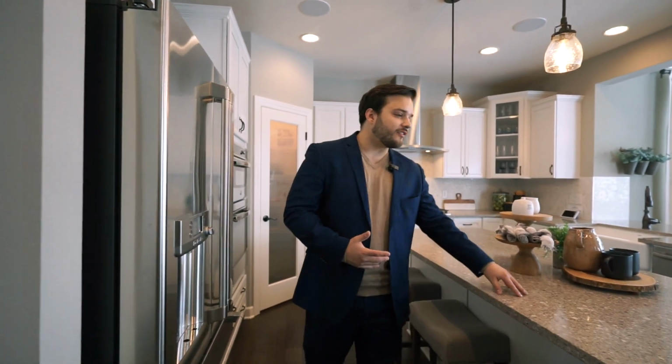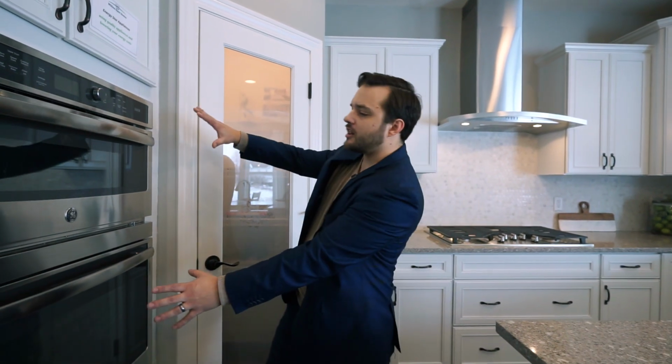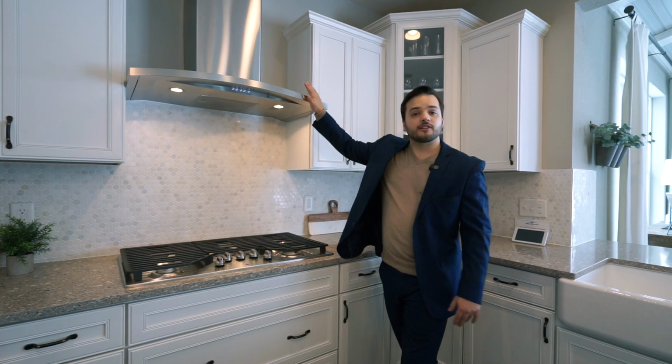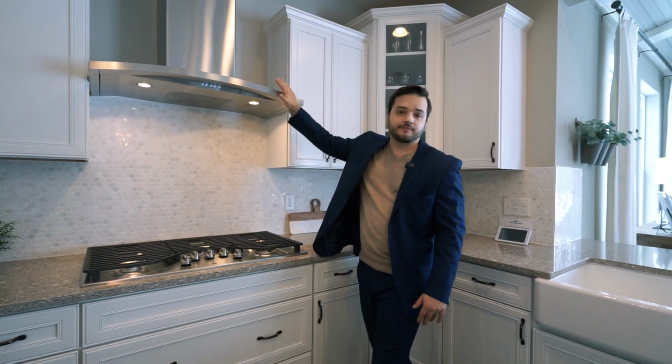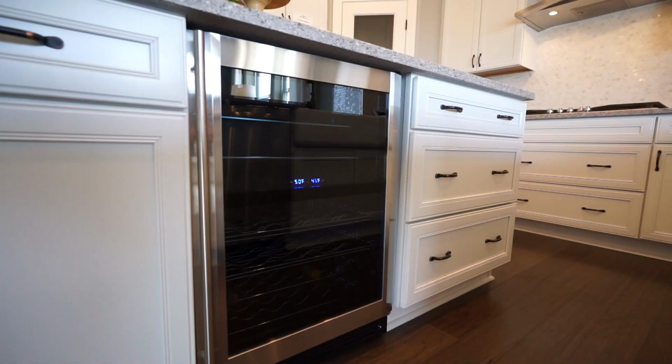You can see all of this prep space that you're going to get when that's added to your home. In addition, the chef's kitchen is going to blow out your kitchen, give you the wall ovens, also a large 36-inch gas cooktop, and a hard ducted 36-inch chimney hood. Approaching the sink, you have the beverage center and dishwasher.